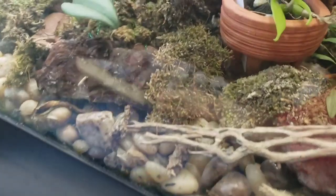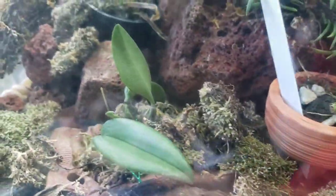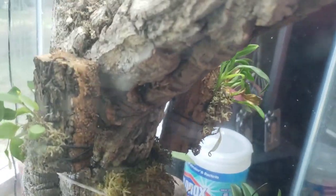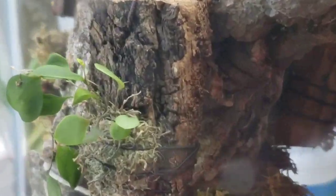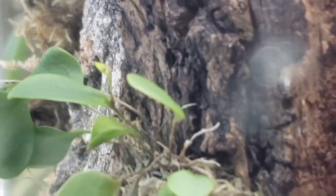Yes, we have one new pot in there. This is Joanna's pot. I just love those tiny pots she makes. I usually buy them all. And yeah, pretty much. Ooh, I think there is a bloom over there coming. If you can see that little dot there. Yeah, that's a bloom.